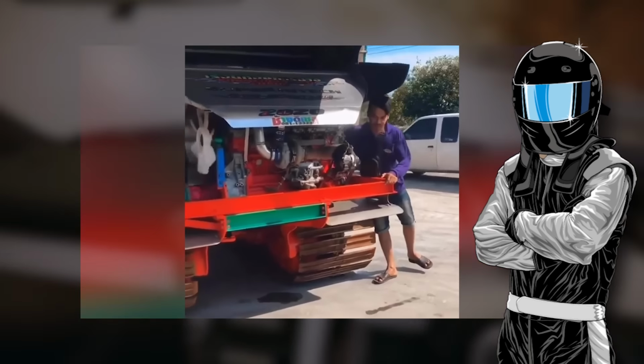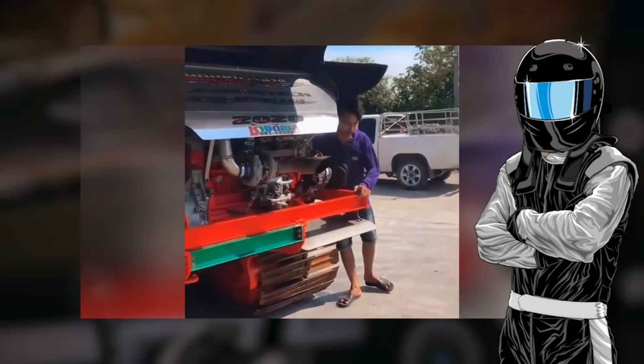Now I don't know which culture out there builds turbo diesel harvesters, but they're absolutely insane.